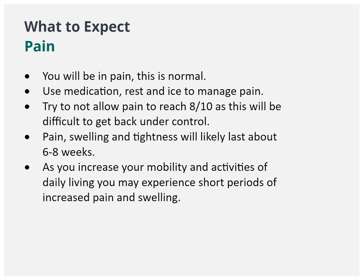What to expect. Pain. Please use your pain medication, rest, and ice to manage your pain. You should expect to have some pain, swelling, and tightness for 6 to 8 weeks after your surgery.